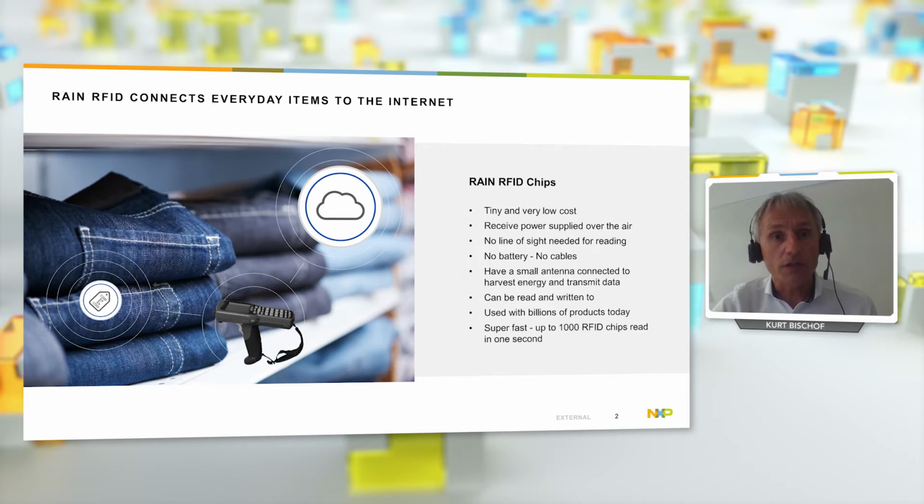RAIN RFID technology connects everyday items to the internet. What you see here in the picture is several jeans in a store on the shelf, and those products will have connected smart labels attached to them. You see that on the left-hand side. Now, such a smart label looks like a price ticket. It's very small, and it contains a tiny chip. The chip is less than a square millimeter big. It also has a small antenna. You might see the antenna, but the chip is so tiny you can hardly see it.